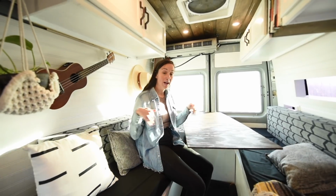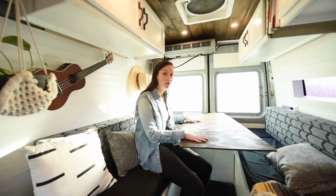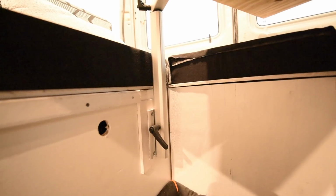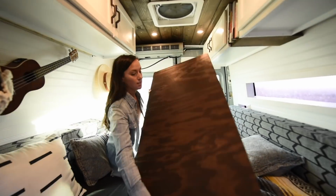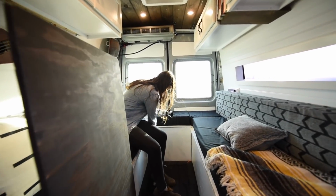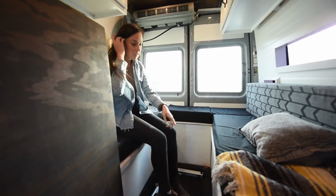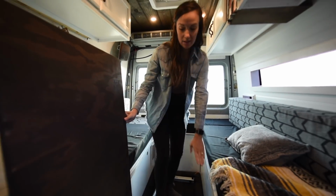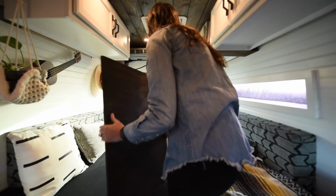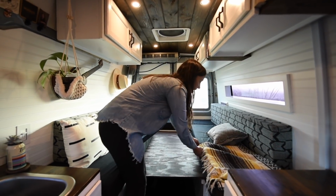To get our couches into bed mode, I will quickly show you how to do that. This is just our tabletop, which comes off of our Lagoon mount. And then we take the Lagoon mount off its space. We just lay this down. And then the tabletop here will lay down on these rails for the center of the bed. Just like that. And then our cushions slide over.